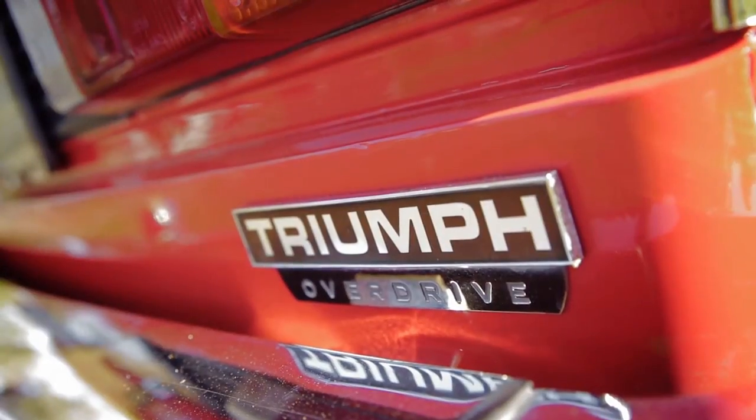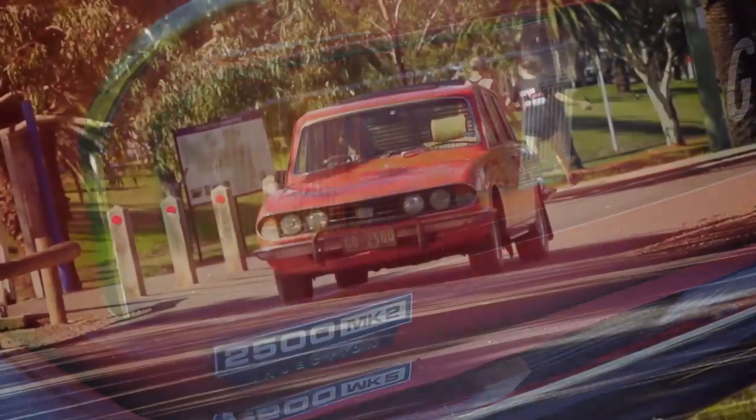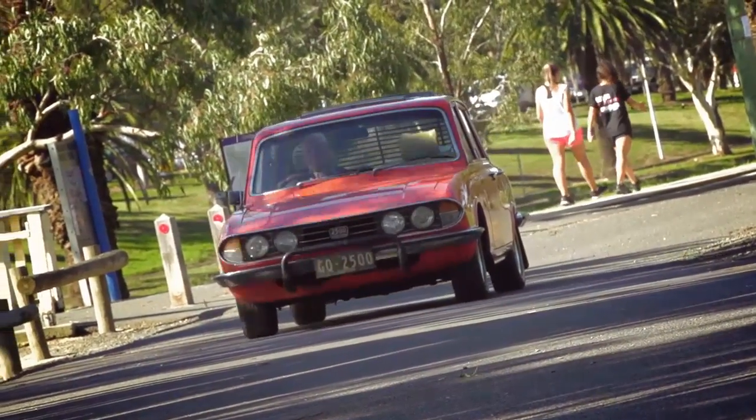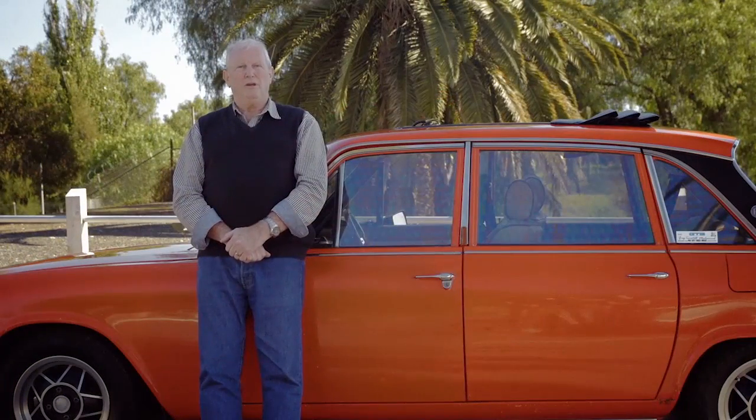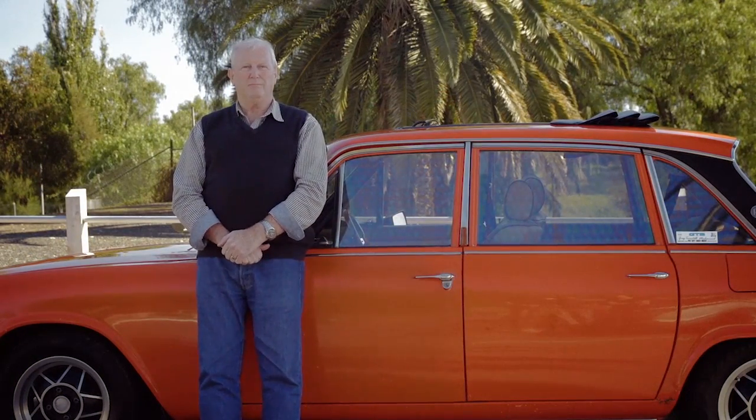The future for this car is to give it a nice paint job. The engine has currently done 300,000 K very reliably, and this car will be in my home for a long time to come.